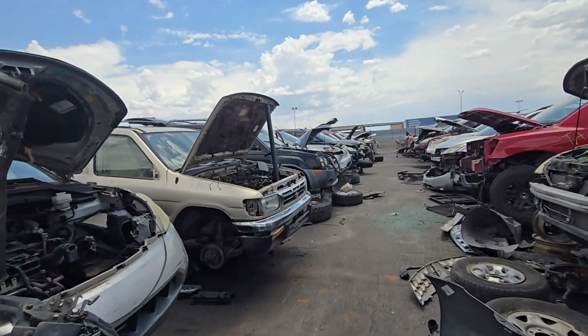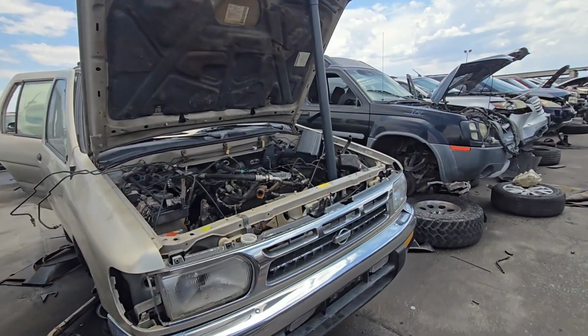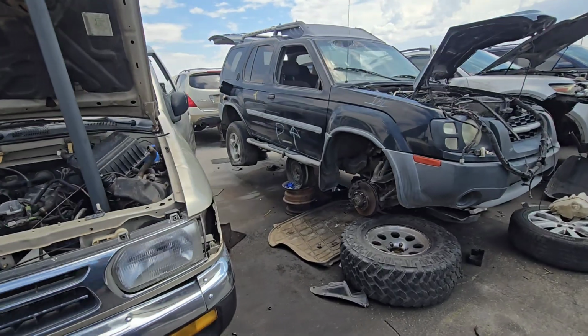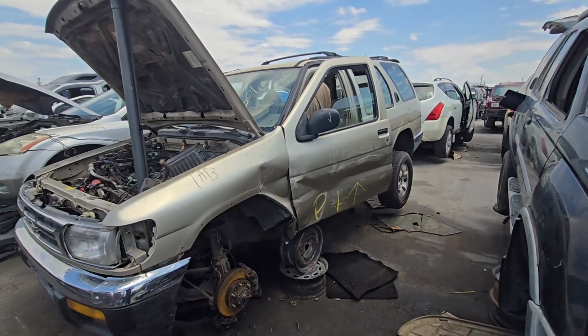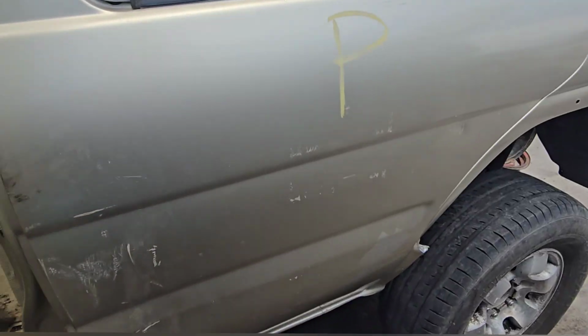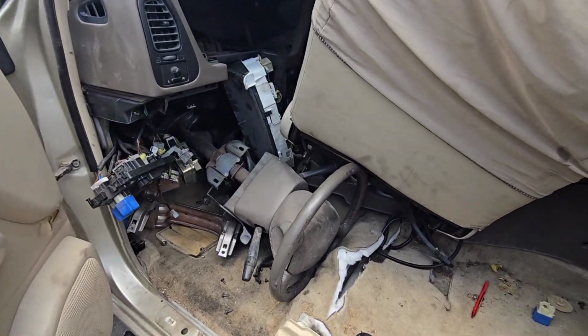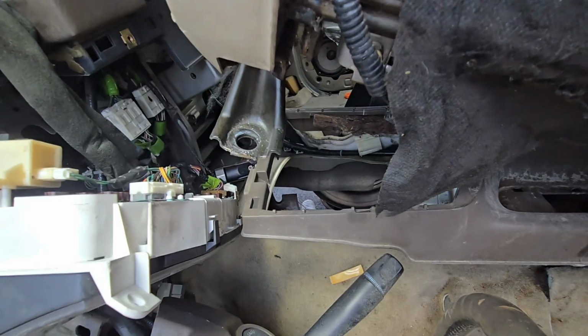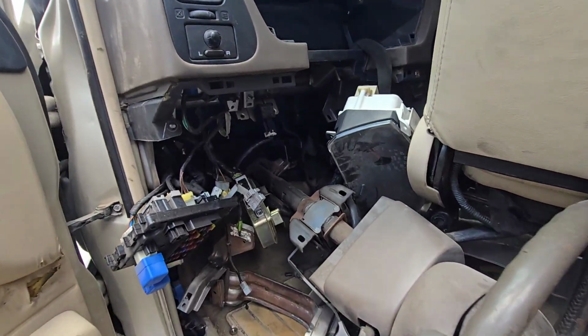Here's another early R50 Pathfinder. This one is a 1996 through 99. Another cool thing to have off of these guys is the wheel center caps, but I don't see any here, and I don't recall seeing any in the stock photo either. Yeah, it was a 5-speed. Gearbox is gone, and so is the clutch pedal.